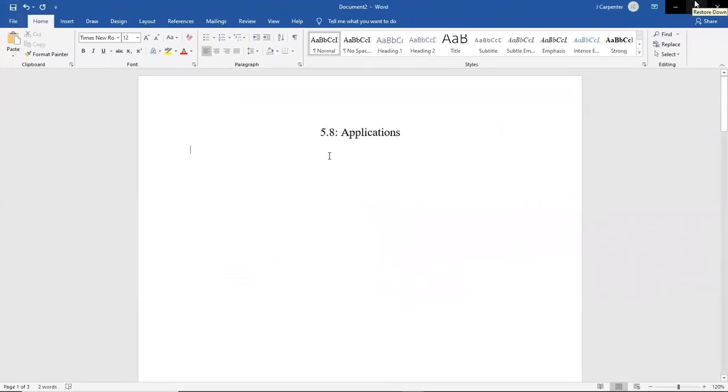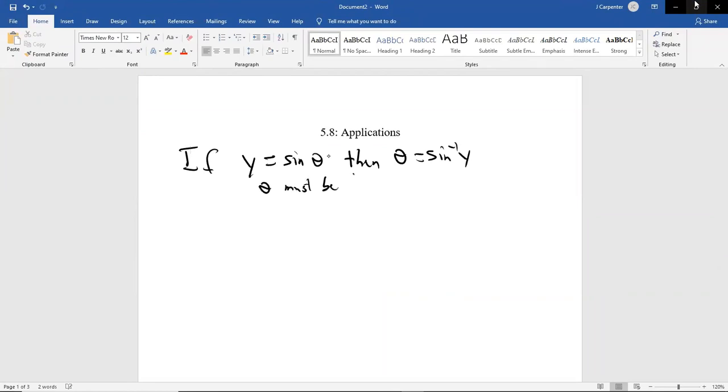All right, so I just want to make a couple statements about the inverse trig functions before you actually get into the applications, and that is because there might be a time with an application problem where you need to know these facts. So as a reminder, if you have y equals sine of theta, that's the same thing as saying theta is equal to the inverse sine of y. But your theta must be between negative pi over 2 and pi over 2.